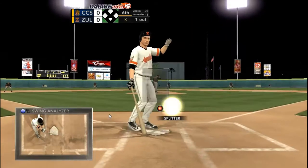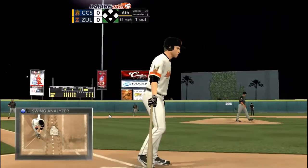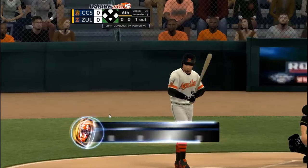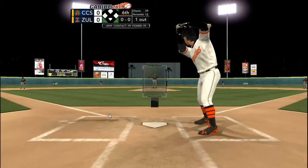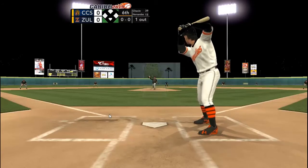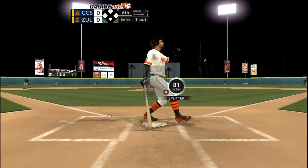Got him on the splitter. One away. They go to the out pitch right here, the splitter. It's what they do with 2 strikes to put him away. He did put him away. And it rolls around to the top again. He flew out his last time up. Splitter swung on and missed.